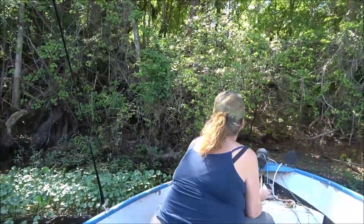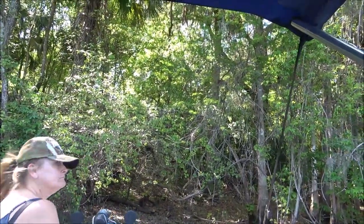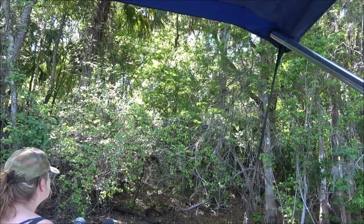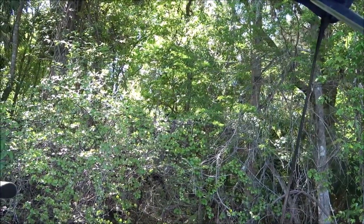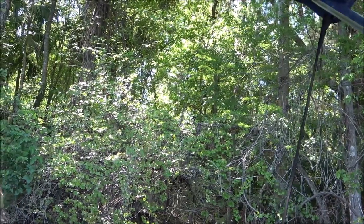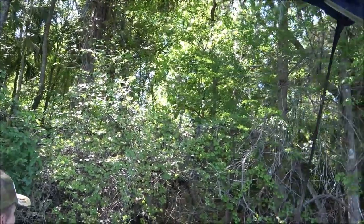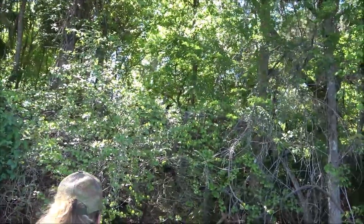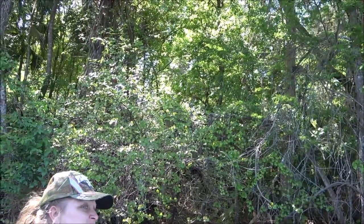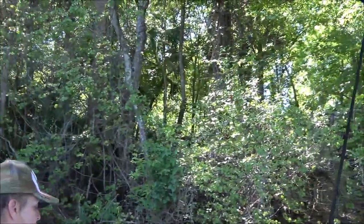Okay, so right up there is the cabin. I know you probably can't see much, because the trees are in the way, so we'll be back out here a little bit. Bruno, you're not getting out. We're just looking. There we go.